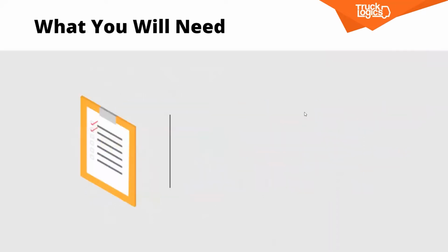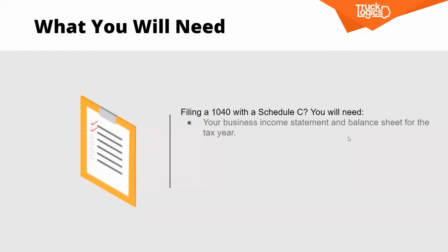Okay, let's go ahead and just jump right into it. One of the most common forms that you're going to be filing is a 1040 with a Schedule C attachment. This is most commonly filed by sole proprietors and single member LLCs, which is the most common form of business in the trucking industry. So this is the form that we typically like to focus on and talk about. You're going to need a couple of different things in order to make sure that you are ready to get this form filed at the end of the year.